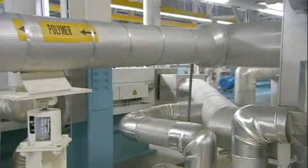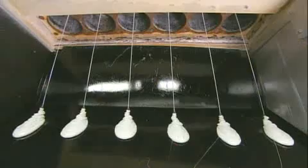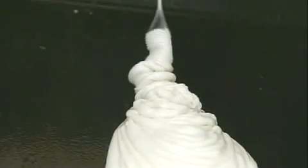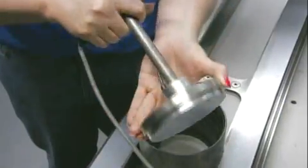A worm screw moves the chips through heated pipes, which melt them into a thick liquid. This molten recycled polyester is now ready to be turned into yarn. It will be pressed through this die plate that looks a lot like a shower head.